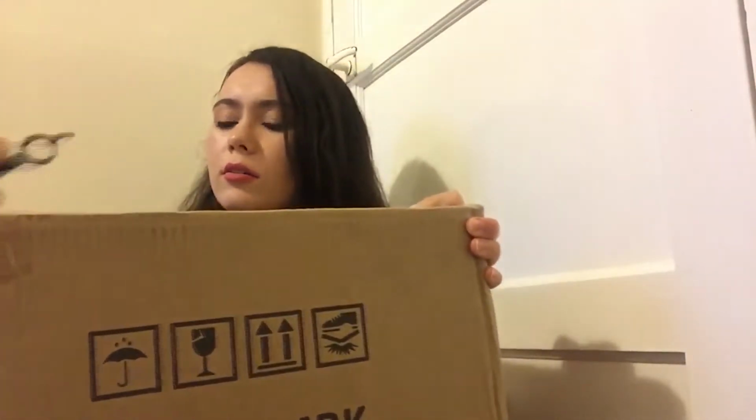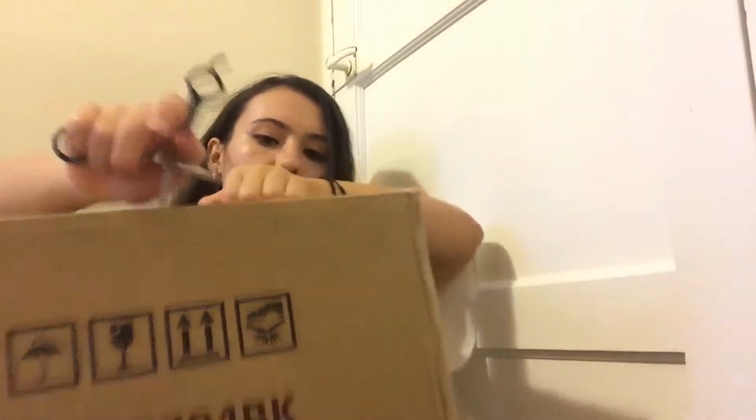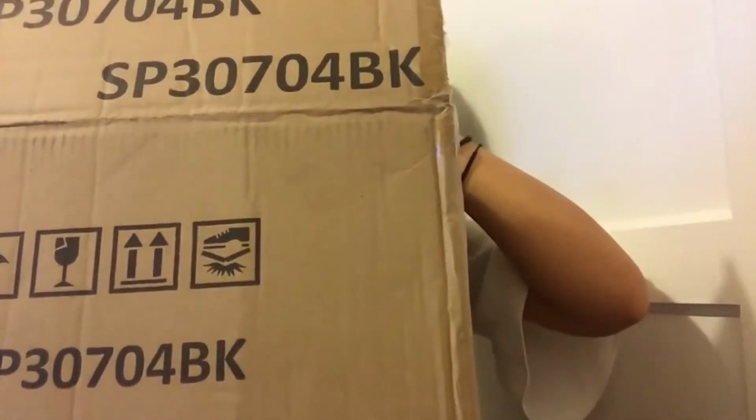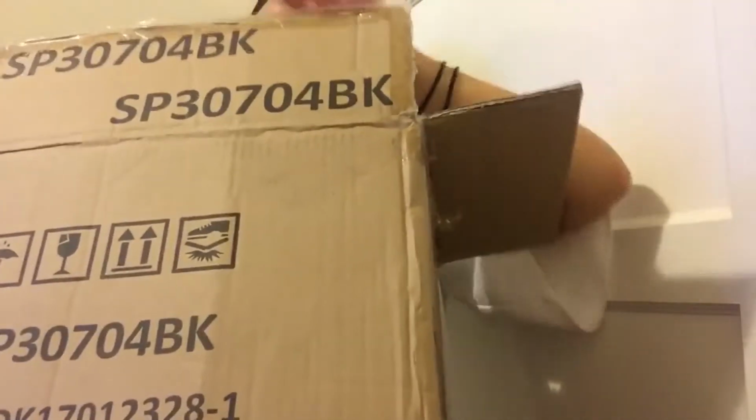And this is the third item. This box is so big, you can't even see. This is my mini stepper. Oh, this is heavy. Oh, does it mean that I should work out tonight? Oh, this is so cool. Oh, heavy. Look.